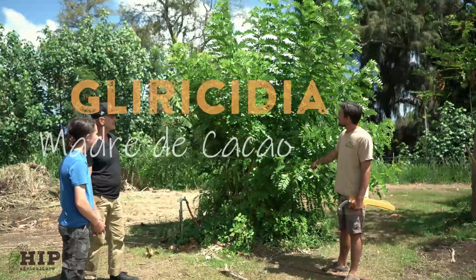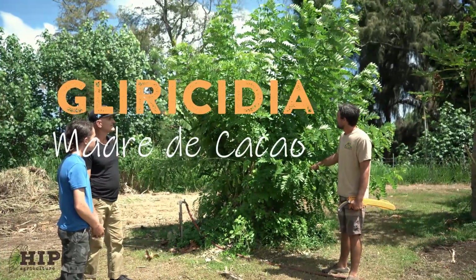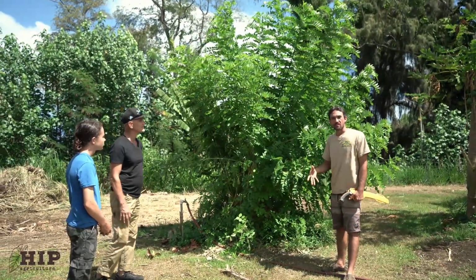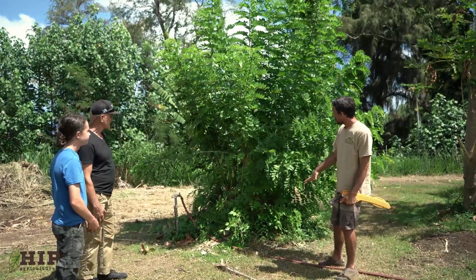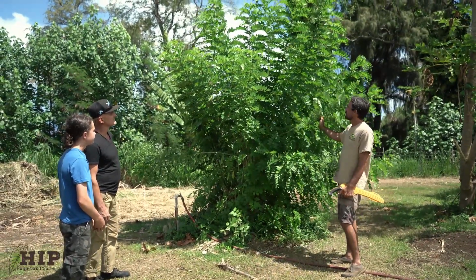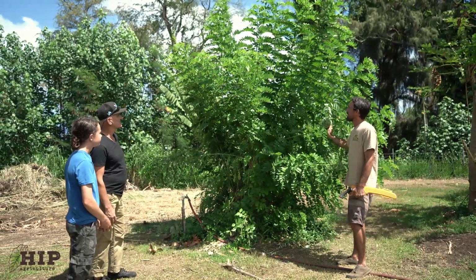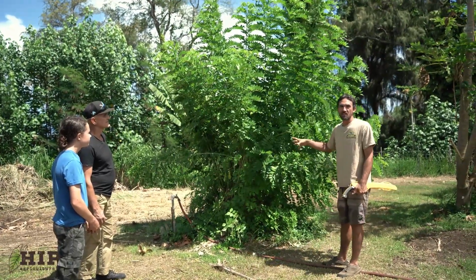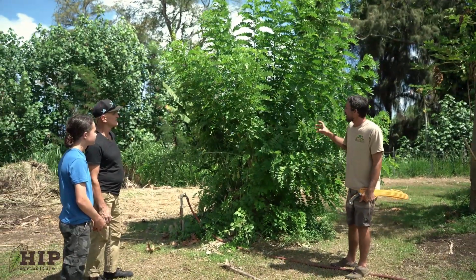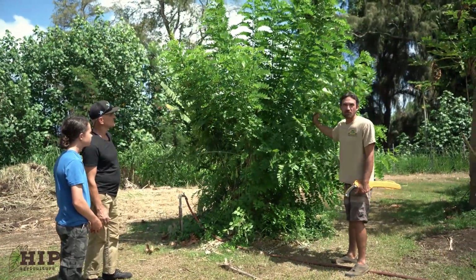So this is Gliricidia, or Madre de Cacao, and this is a nitrogen fixing tree that we use to put more nitrogen into the soil. Not only does it put nitrogen in the soil, but it's also very nitrogen rich in these green leaves. So we're gonna harvest this material for our compost pile. But again, any green material you're gonna be able to incorporate into the pile. I don't want really woody branches, but these are soft enough that they're gonna break down quickly.